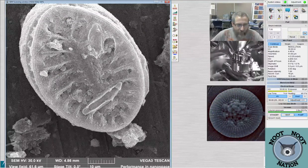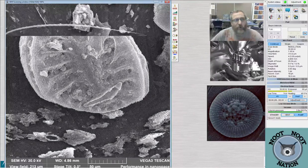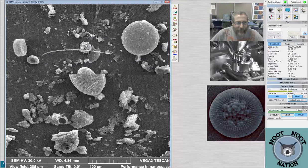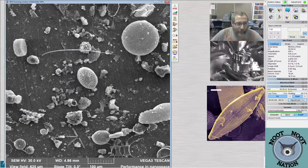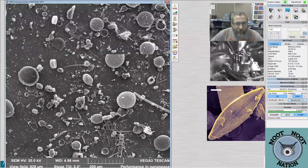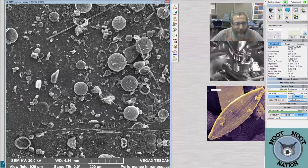And it's got a lot of dirt on it. Yeah. Dirt, man. Well, that's why I process stuff. I try to get rid of all this gunk. Living gunk.